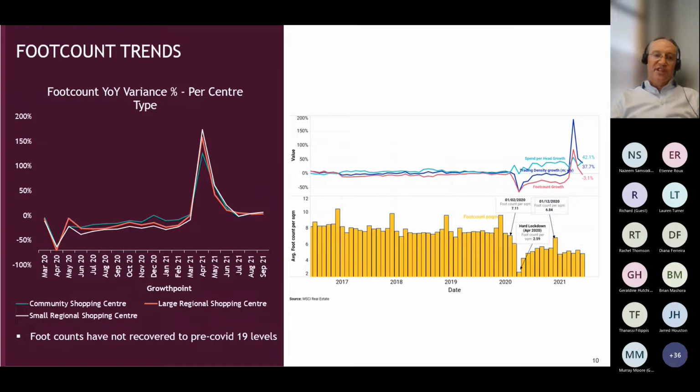If we look at our foot count trends, as I've said previously, our foot counts have been severely impacted. We haven't seen foot counts recover fully. The trend is similar across all of our centre types. We're not at our pre-COVID levels. If you look at the graph on the left, you'll see that our community centres recovered better than the other centre types, being large regional and small regional. And in actual fact, small regional would have shown a better recovery.